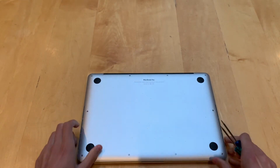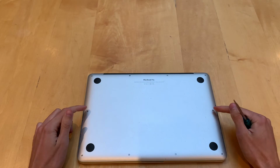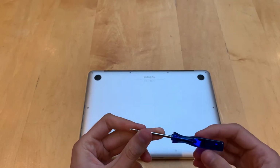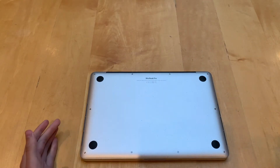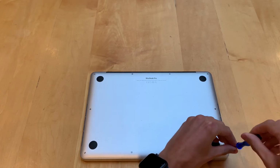So it's got 4 screws along the bottom here, 4 along the top, and then 2 on the sides. So we're going to go ahead, use the T5 screwdriver, that's the blue one in this case. We're going to go ahead, unscrew them all, keep them in order, just to bear in mind the 2 top ones are slightly smaller. But we'll go ahead and fast forward through this so you don't have to watch it all.